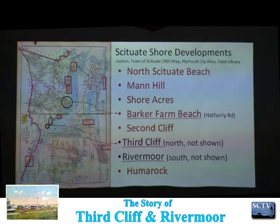Man Hill, moving from north to south now along the coast, recent research shows it might go back as early as the 1870s, so that could be an early one, but we've got to do some more research on that. Shore Acres is there. Then Barker Farm Beach, which really exploded in 1910, as I talked about in my previous talk about the seashore, Scituate as a summer seashore development target for people. And Barker Farm Beach actually was one of the ones that George Welch was a partner in.